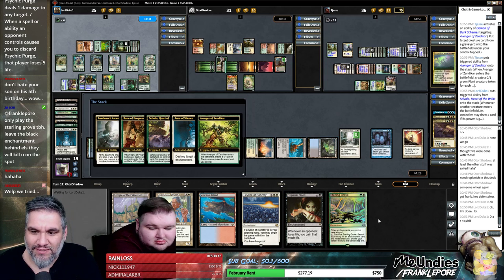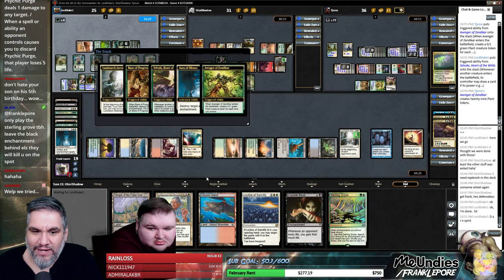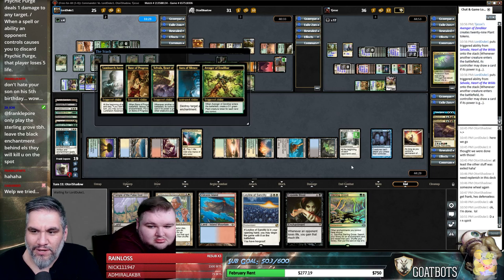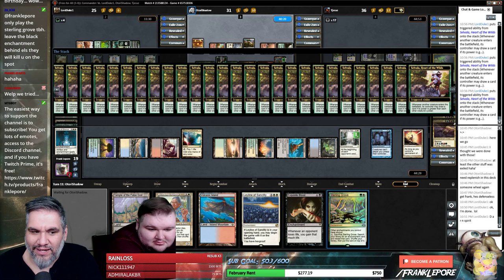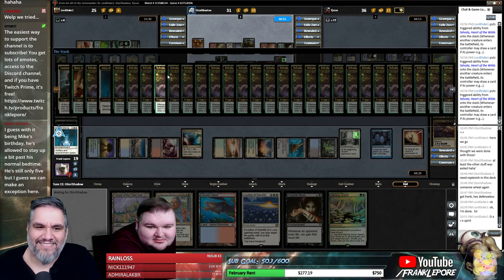Oh. Can we just draw Omniscience? That would be gas, right? 1, 2, 3, 4, 5, 6, 7, 8, 9, 10. Omniscience. Put into play, put into play, put into play, put into play. Go. Die. Dang. Okay. This is reasonable. It's not. It is not.